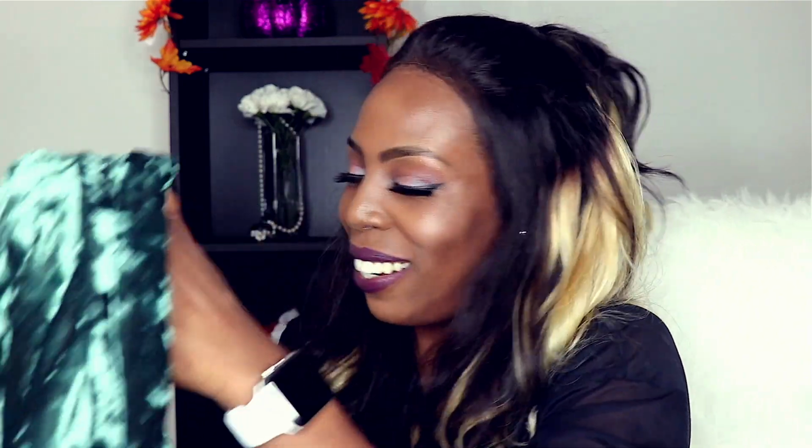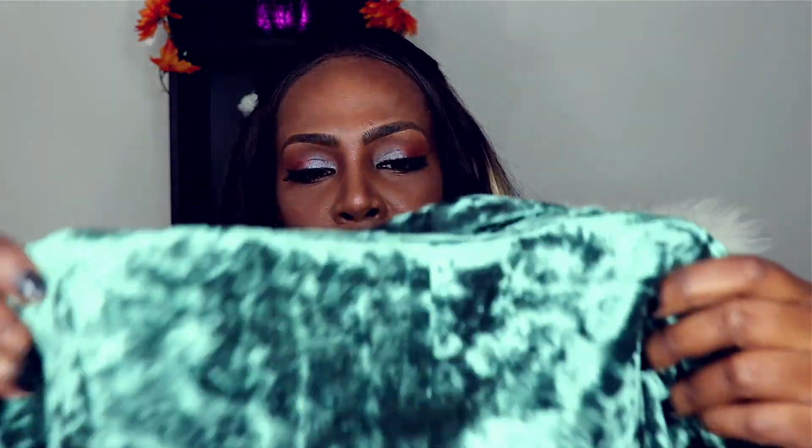I got this coat. For me, this was the best thing I got, guys. Look at this velvet coat. It's so amazing, guys. It feels amazing. So I got this at Nordstrom. I know what you guys are thinking, but it's not like crazy. I promise you, it wasn't that crazy. What's the price? This was $119.